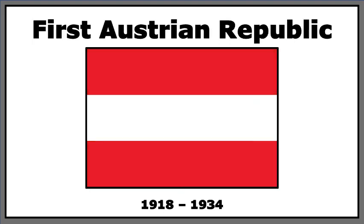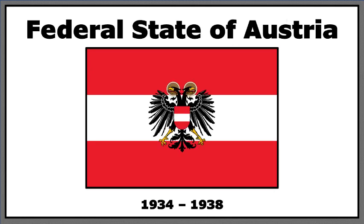After the defeat of the Central Powers in the First World War, the Austro-Hungarian Empire was dismantled and the First Austrian Republic established. The flag was identical to today's design. As a precursor to Anschluss, the Federal State of Austria was set up, featuring today's flag with an older version of the coat of arms in the centre, often nicknamed the Corporate Edition.